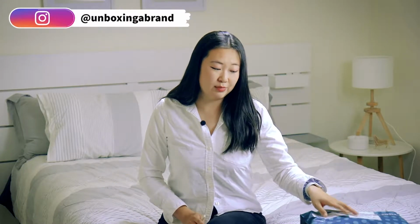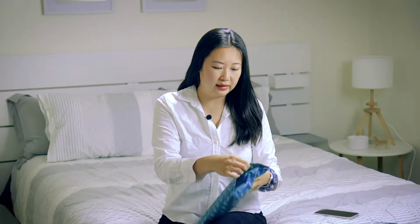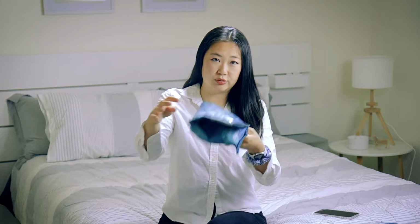ThredUp has different warehouses all throughout the States. Even though this is one large order, it came in 3 separate shipments because of the location of where these items are coming from. This is the first item that I received, I think, and it came in a little poly bag.